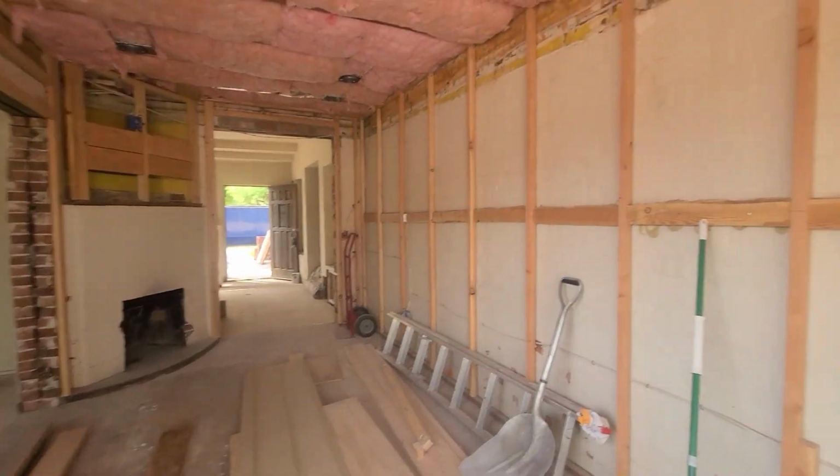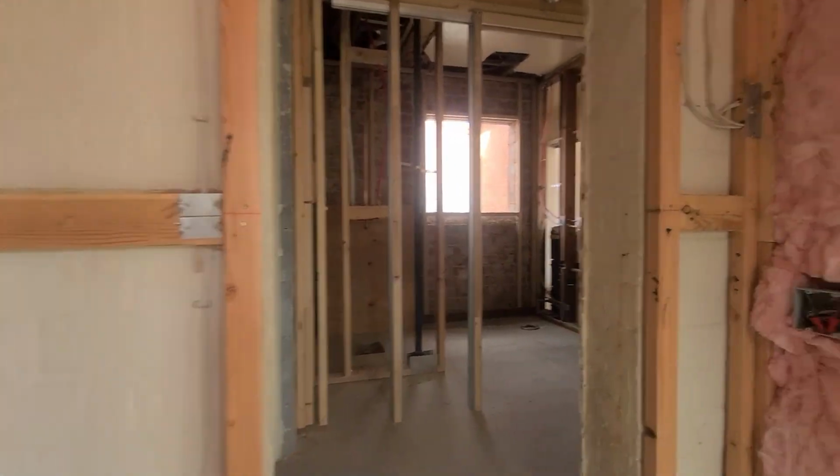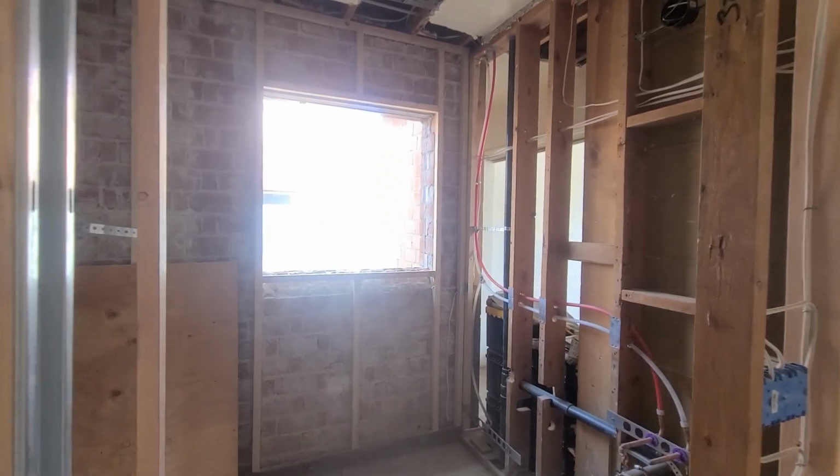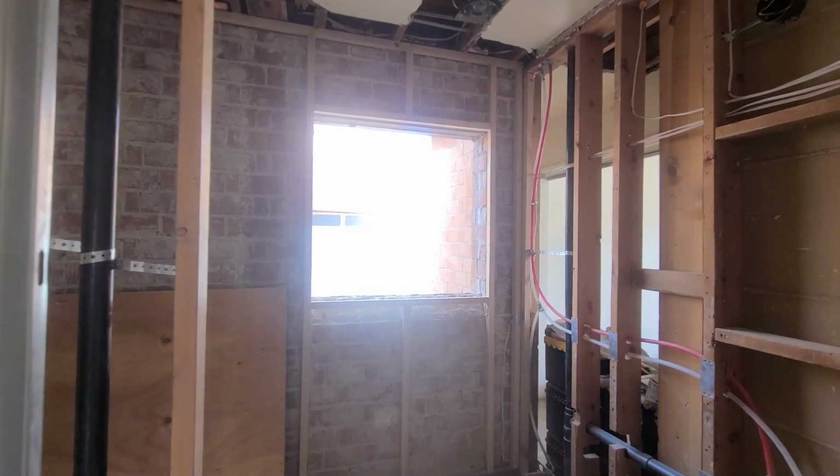So I'll walk you through this space. We're going to go over here. This is going to be the music room. Oh, this window's open. That's our bathroom slider is going to be open there.